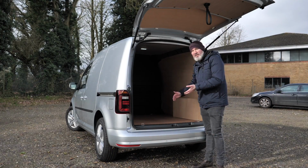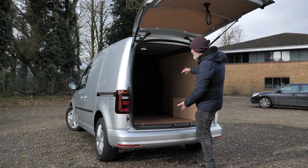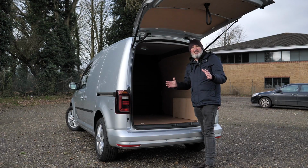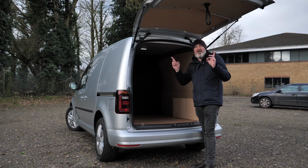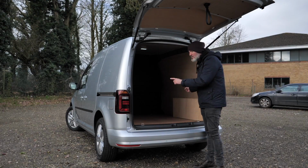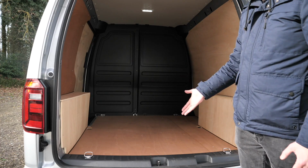The loading bay itself is 1.8 metres long, accessed through this 1.2 by 1.2 opening. It's a small van. You're not going to get tons and tons of stuff in here, but anything you do need to get into here, like a toolbox, something like that, you're going to have no problem. This hatch makes it very, very easy to get in and out. Between the wheel arches, you've got about 1.2 metres. You could probably scrape a pallet in here, but I wouldn't try it.